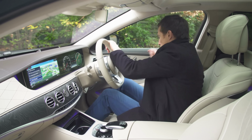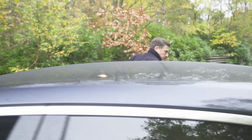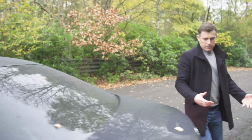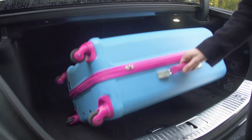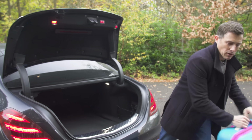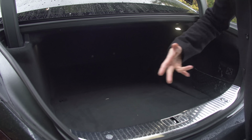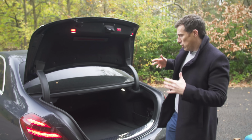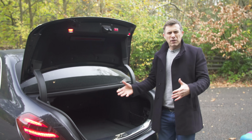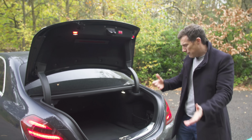Now let's move on to the boot. So it's big enough, right? This is a saloon car. You've got a nice wide opening, so it's not too difficult to load. One thing you can't do, though, is fold down the rear seats if you want to carry really longer items. If you want a luxury car that is pretty good for carrying lots of stuff, you might want to go for something like a Range Rover instead, because then you can fold down the seats.